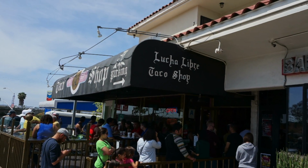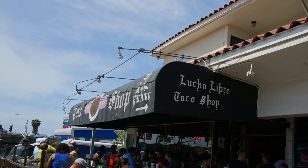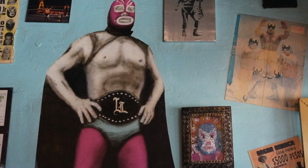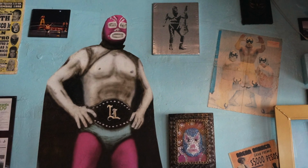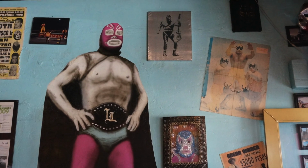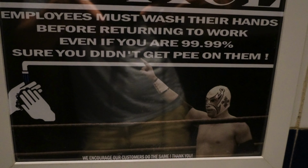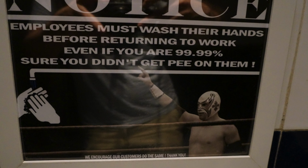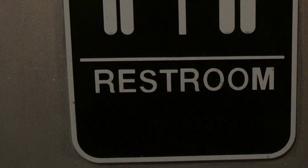So as we take a look here at Lucha Libre, on my day of the visit, it was very crowded, and I discovered that this was in fact fairly common. This is a very, very popular taco shop in San Diego. And I would say that there are two main elements, and one is the food. The food is quite outstanding and also innovative in terms of some of the burritos and tacos they've created. And secondly is this whimsical and very integrated approach to theming.